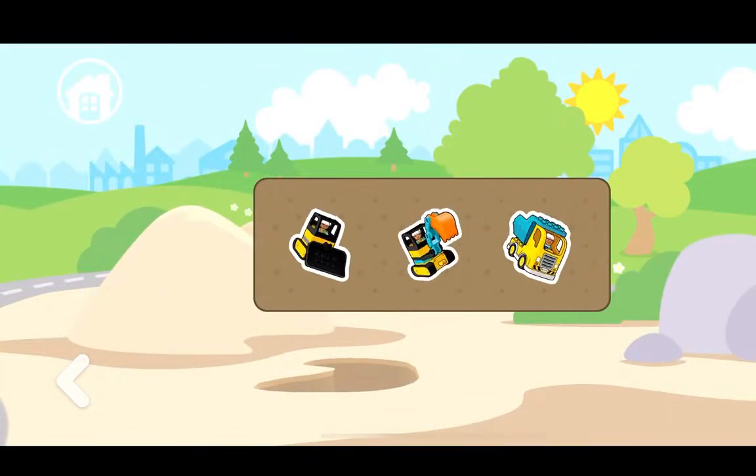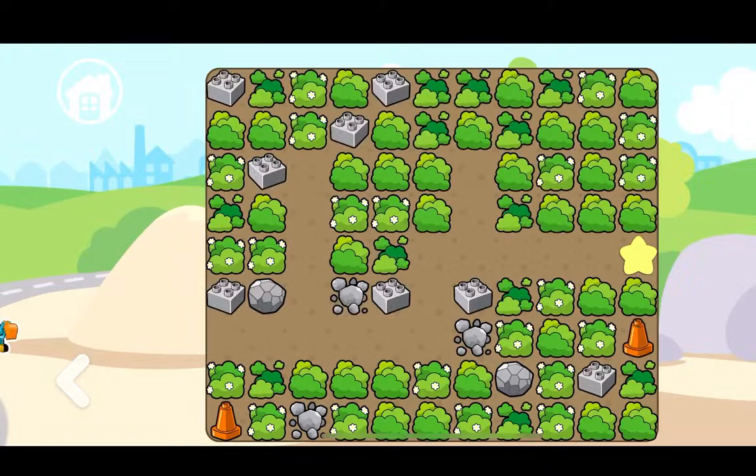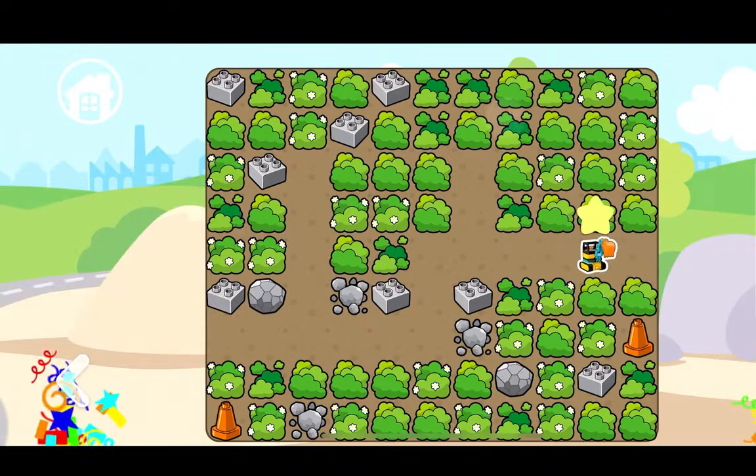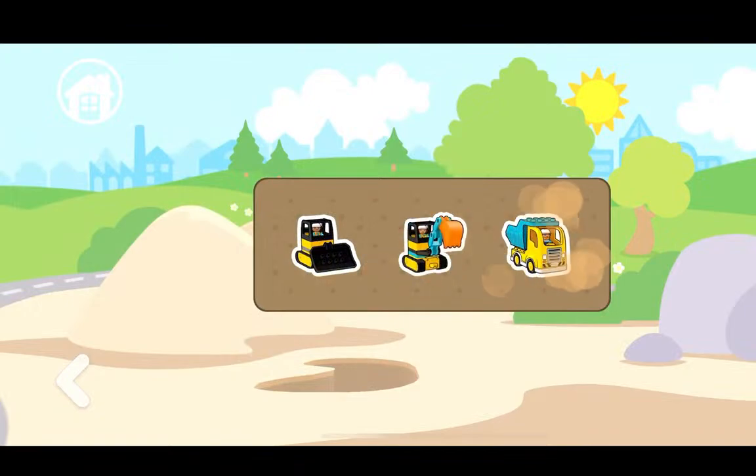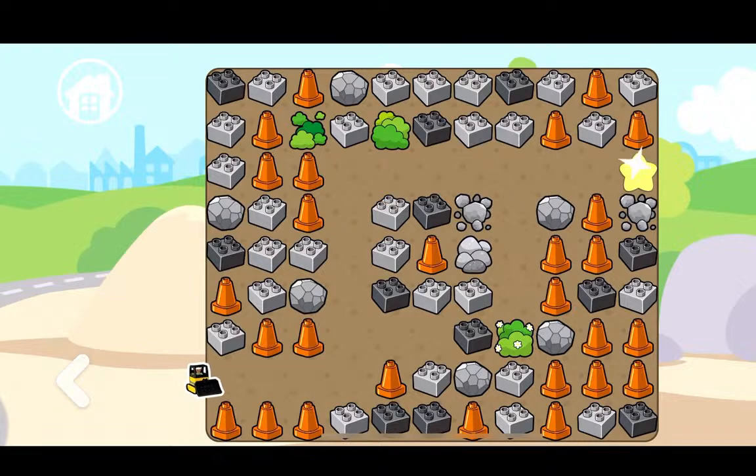I want to take an excavator. Okay. The right arrow, then up, and the right one. Super, I take a star. And okay, one more time. I take a bulldozer. Wow. Right. Up, up, up, and right to the star. Super. Okay.